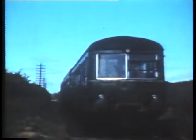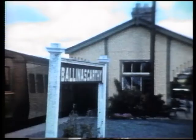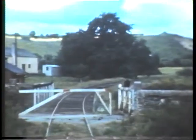A typical three-coach railcar set is seen on a passenger working. At Clonakilty Junction, a C-Class is recorded in its original silver livery. They were soon repainted in green, as the silver deteriorated very quickly in the Irish weather. Our destination in West Cork is a branch off the Clonakilty branch, which diverged at Ballinascarthy. We are off to look at Ireland's only broad gauge roadside tramway, the Drimoleague and Courtmacsherry line.